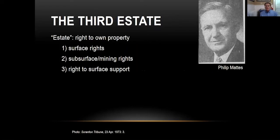So in the early 20th century, there was an effort to try to circumvent the cutthroat waiver. So surface rights, subsurface rights. Philip Mattis, an attorney in town who worked for the city on and off, came up with the idea of a third estate, that if there is a right to have surface property and a right to have a subsurface property, coal mining rights, then there must be a right to support of the surface. That idea was tested in Penman v.